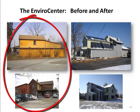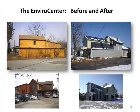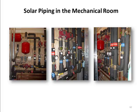The 2 pictures that are to the left-hand side are of this old farmhouse before it was gut rehabbed, and then the 2 pictures to the right are the finished Enviro Center. This is a LEED Silver rated building that incorporates a lot of energy efficiency and passive solar design. The solar piping in the mechanical room looks quite complex, but it's actually simple in its design and all fit on a sheet of 4x8 plywood.